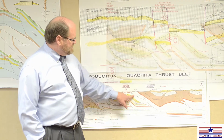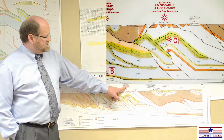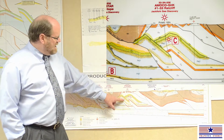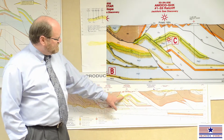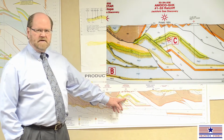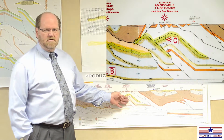This particular piece in the center, as you can see, is the number 133 Ratcliffe. Amoco GHK drilled it. This was one of the discoveries for the Potato Hills field itself. Once again, you see the anticline rollover effect where the zone comes from a much lower, deeper area and rolls over the top of the Talihina anticline. This anticline extends beyond Potato Hills, runs further northeast to Talihina, and again creates the rollover effect we'll look at on the next piece.